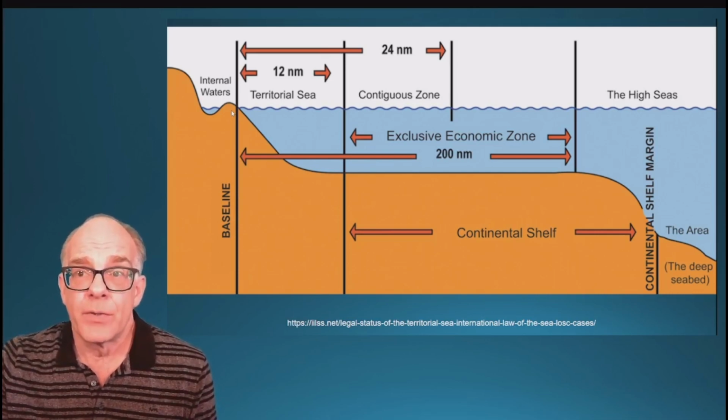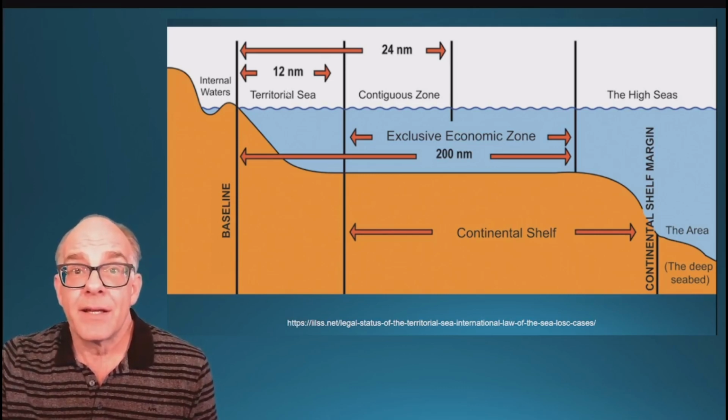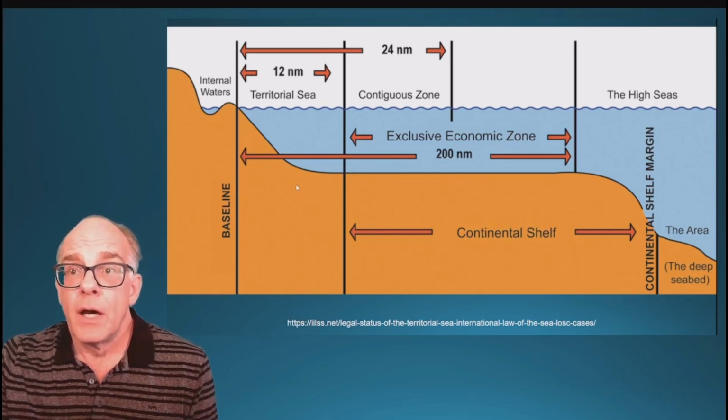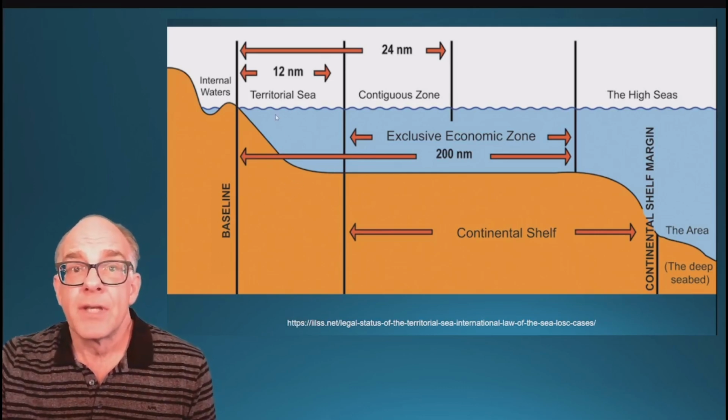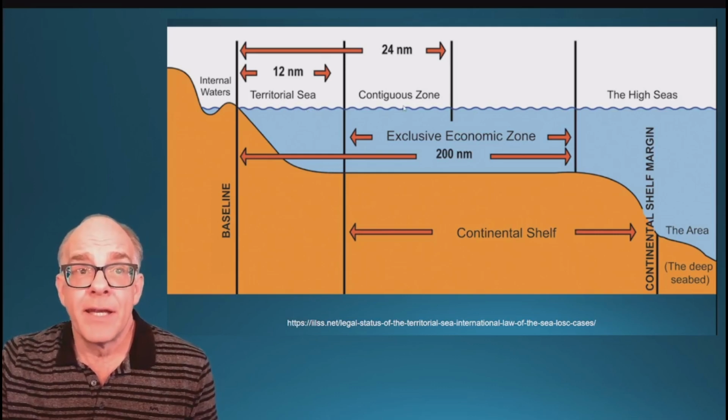as if they were the equivalent of land territory. Now, extending from the baseline up to 12 nautical miles is going to be the territorial seas. This is a region that the state can claim sovereignty over, so they have control over the water, the airspace above, the seabed below, as well as the subsoil, but they don't have exclusive rights to this. Foreign ships still have the right of innocent passage and can move through the territorial seas.